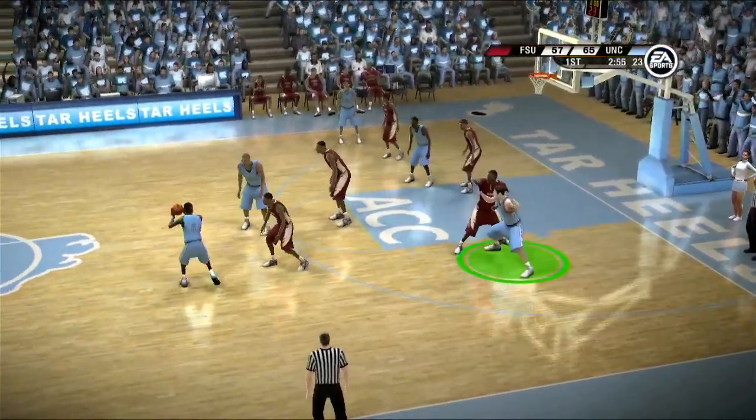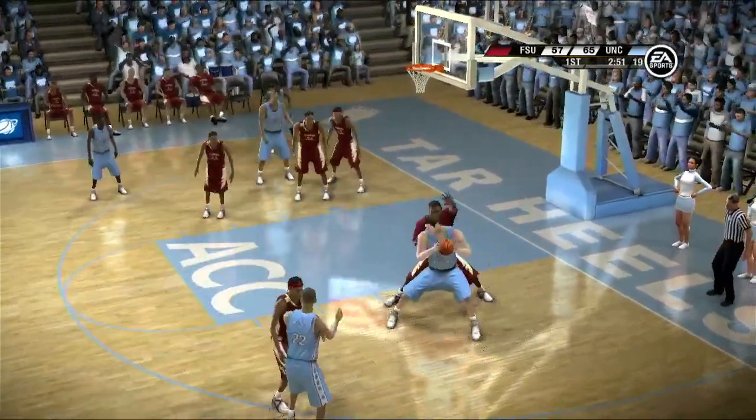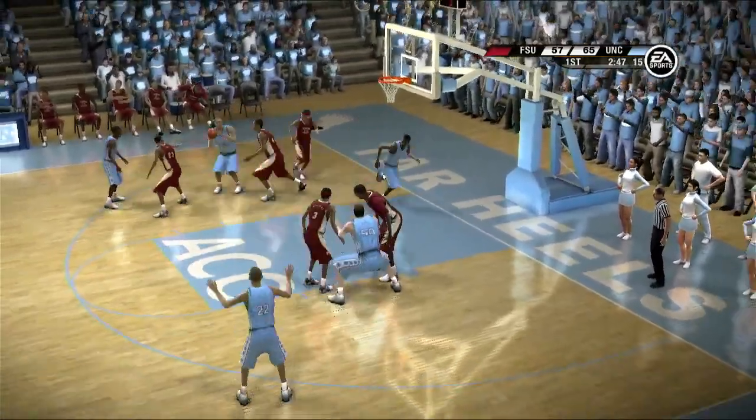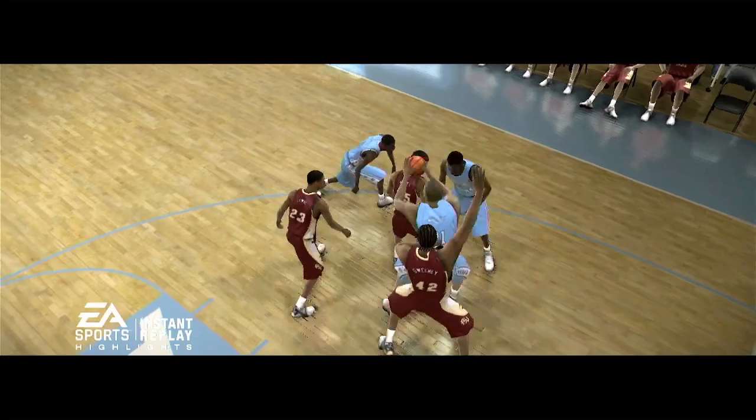Yeah, they're really doing a great job packing it in, then a great job of anticipating that lateral pass. They go inside and now back outside. I tell you, inside-outside action always works. Tries for two. Do they need a timeout here? Yeah, their poise is beginning to fade.